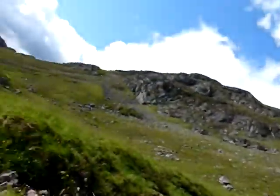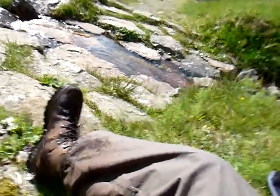So my new boots have done the trick. I think next time I'll get some liner socks, but other than that they've been bang on, can't complain. Made it. Here I am at the Glen Doll Ranger service. A little bit tired, feet are quite sore, but I'm really chuffed with myself.